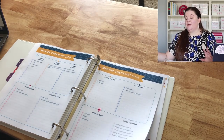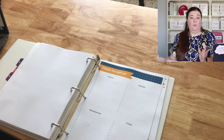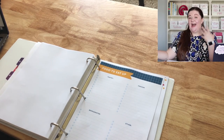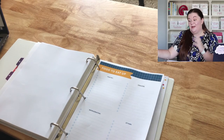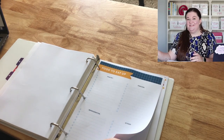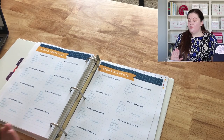We also included a blank version for you in case you want to come up with it all yourself and you don't like our ideas for you. I like a list of food to eat up. A lot of times people overlook that, but you want to know what food it is that you need to eat up before you go. This stop and start, super helpful.